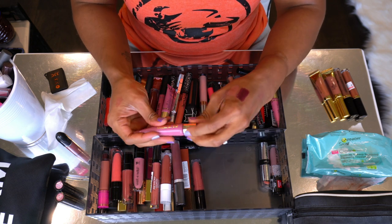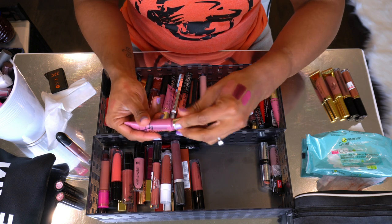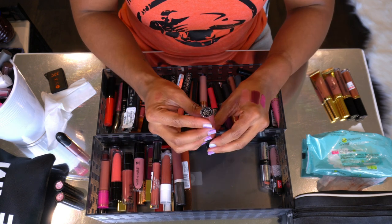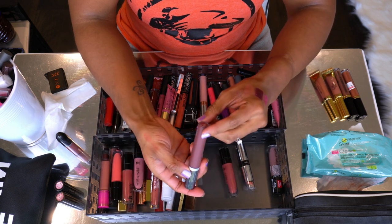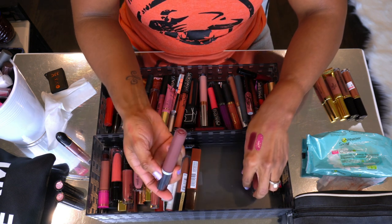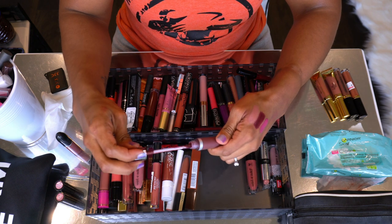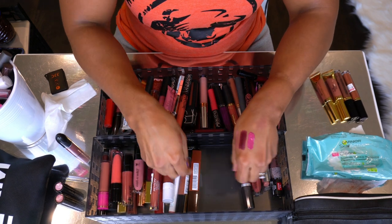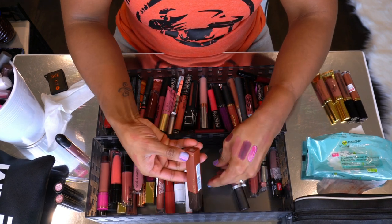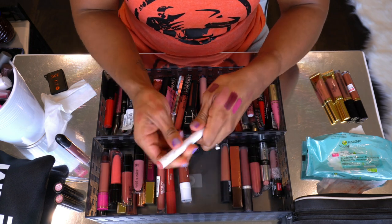This J-Cat lip paint, I have had this forever. Yeah, no, we're gonna get rid of that. Wet n Wild, Give Me Mocha, keep. Just bought this. This is XX Revolution, Formidable. I remember this was like, yeah, super dark, gorgeous. We're gonna keep this. Maybelline Superstay and Coco Connoisseur. Keep this.